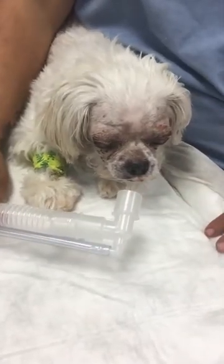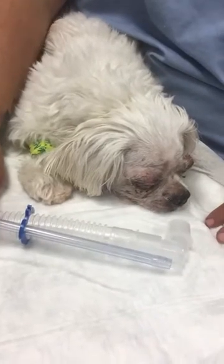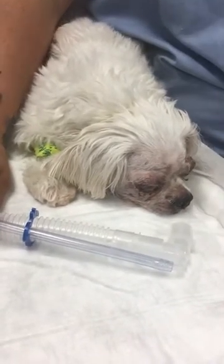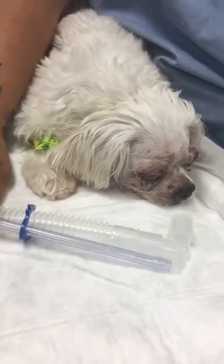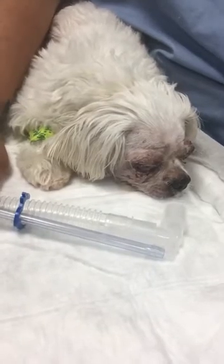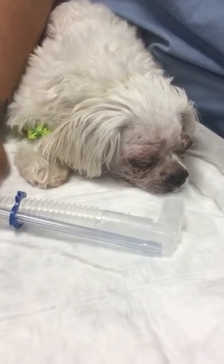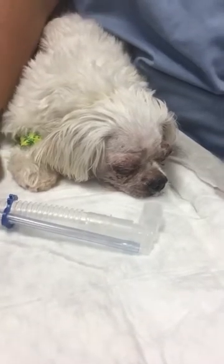We're going to remove both eyes, and we will place soaked sponges in the eyes that are absorbable, with also pain medication that's delayed release, so that he's very comfortable post-surgery. And post-surgery he will be on a fentanyl lidocaine drip so that he is comfortable for the next 24 hours.